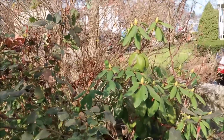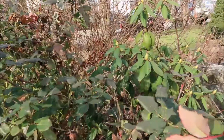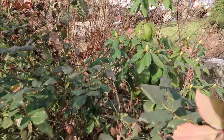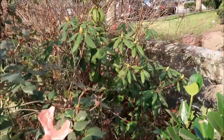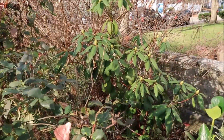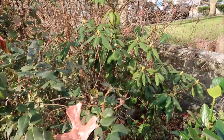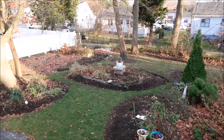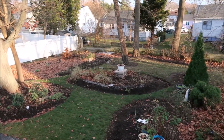I am hoping that the rhododendron shrubs that I planted in the front garden will continue to bloom and provide beautiful spring color. And I am hoping desperately that the ones in the back will also grow as healthy as these are. And thank you so much for watching and being a part of Catherine's Garden.